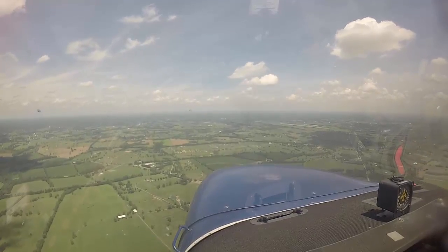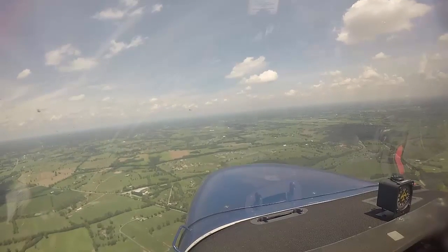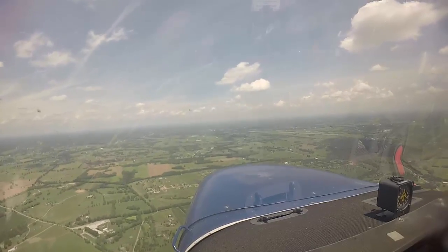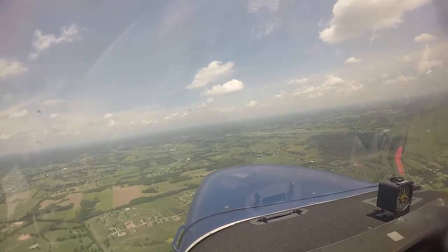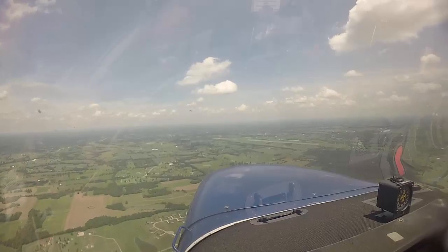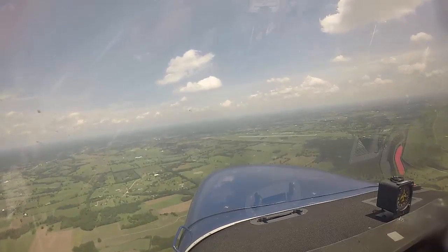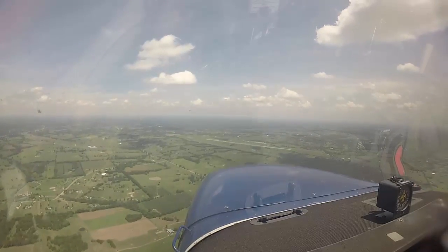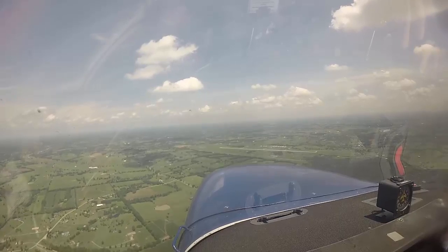Georgetown traffic, Cessna 739 Delta Echo, 3 to the west, overflying midfield, 2,500, Georgetown. So we're going to fly right over the middle of it, because if other airplanes are landing or taking off, that's the safest place for us to cross an airport, right in the middle.